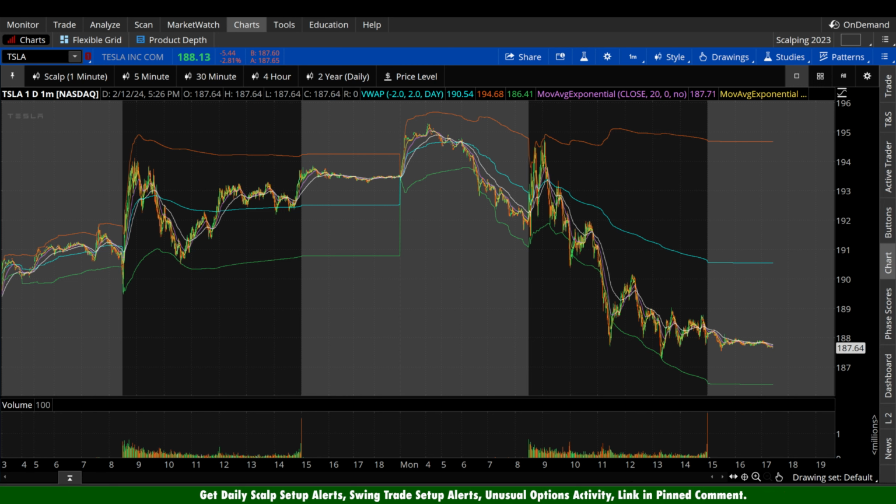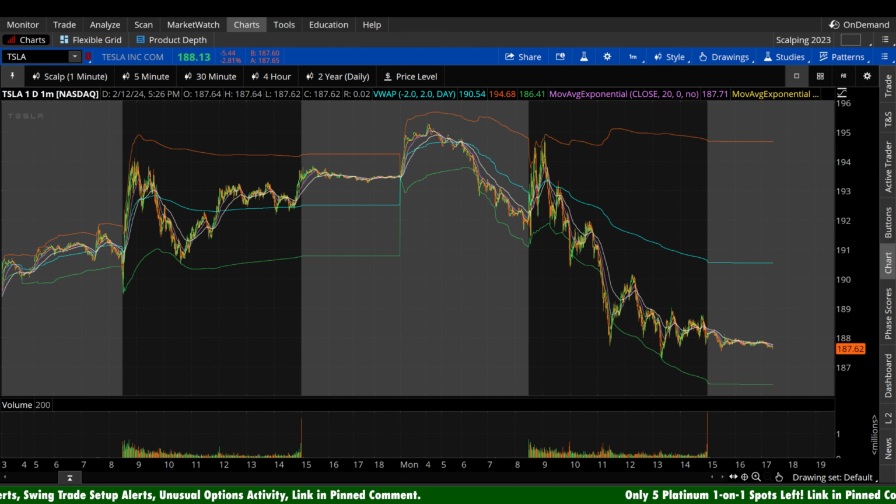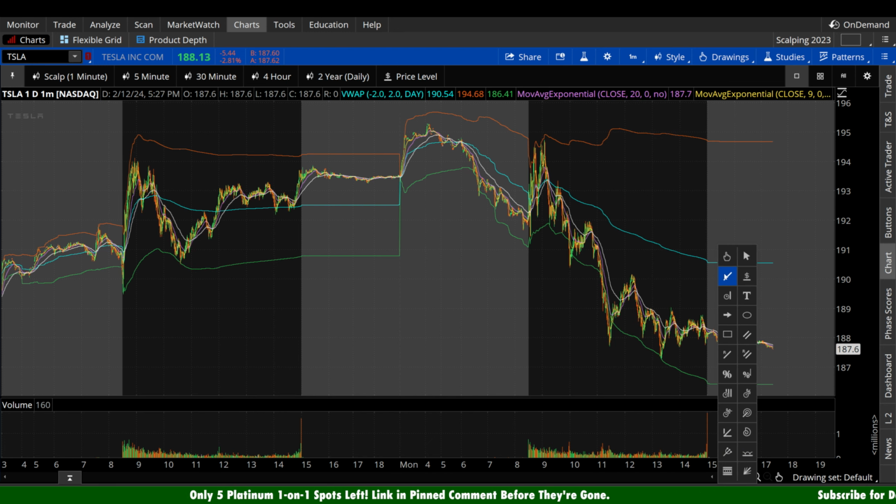Today we're taking a look at Tesla, ticker symbol TSLA, on a variety of time frames in anticipation of the next trading day, Tuesday, February 13th. Tesla stock today finished down about 5.5 points per share, 2.81% to the downside. If we were looking at the S&P right now, this would be mildly concerning. However, this is another day for Tesla. All right, let's take a look.